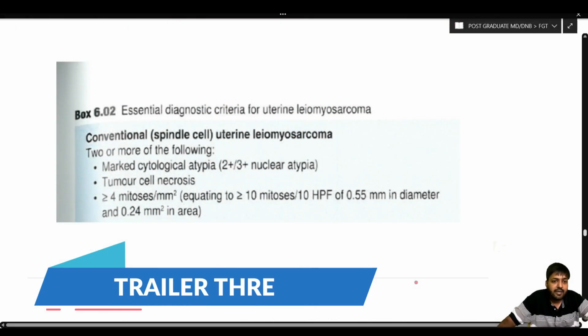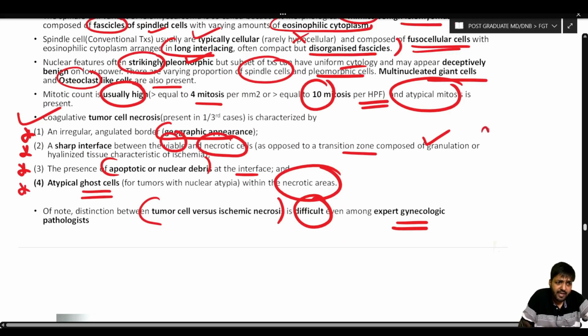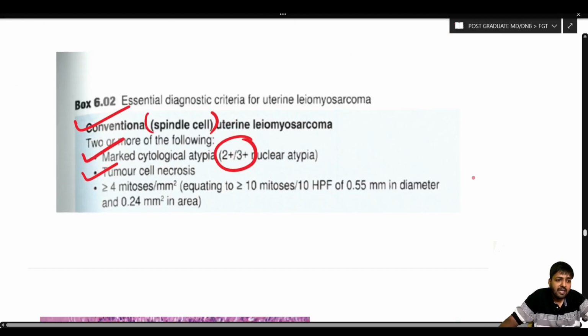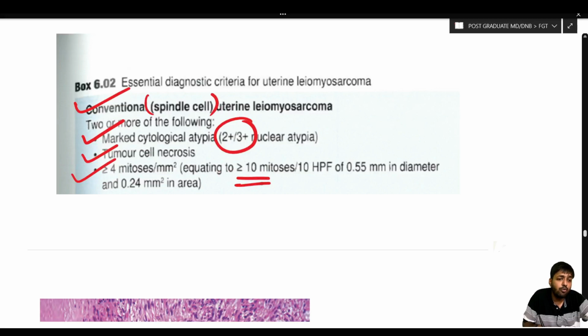So what is the criteria for the diagnosis of the conventional spindle cell variety of uterine leiomyosarcoma? There should be presence of marked cytological atypia, grade 2 or 3 nuclear atypia. There should be presence of tumor cell necrosis. Now the criteria for tumor cell necrosis is given and discussed over here. Then the mitotic figures should be greater than or equal to 4 mitoses per millimeter square, that is equivalent to greater than or equal to 10 mitoses per 10 high power fields. This is a very important diagnostic criteria, and out of these 3, at least 2 should be present.